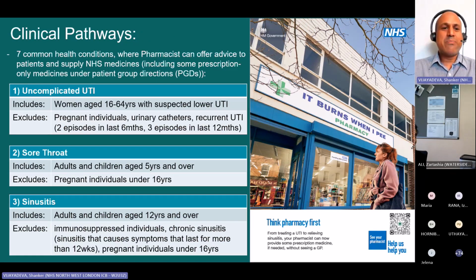So what are these 7 pathways that we need to know about? This is where it starts to get a little bit confusing, and I think it's a learning curve for all of us. If we just remember the headline: UTI, but importantly, that only applies to women in this age category, where we think it's the early stages of a urinary infection, not that they're that unwell, not spread wider in their urinary system. It excludes pregnant people, people with catheters, and people who've had recurrent urinary infections recently.